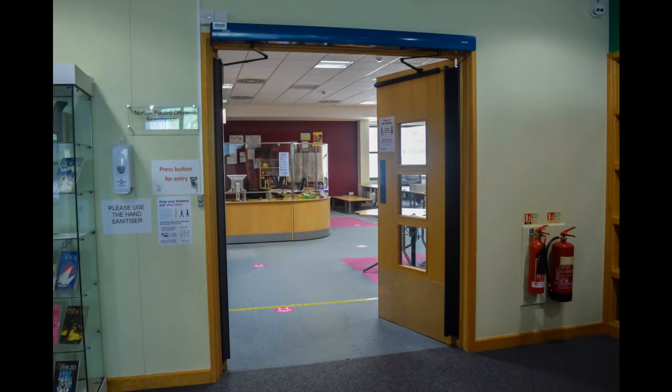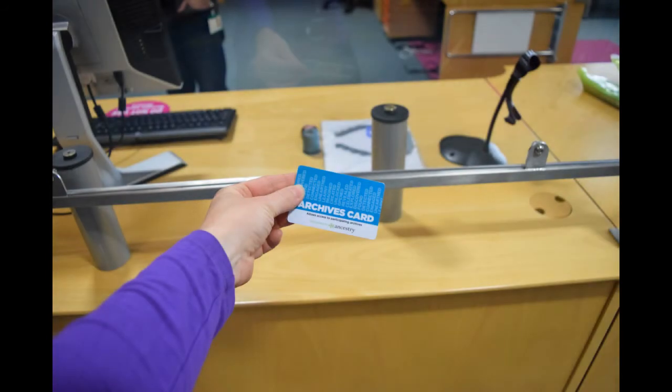Next, you can enter the search room in the usual way. You will notice that protective screens have been put up around the staff desk. Please wait in a socially distanced queue in order to scan your archives card.